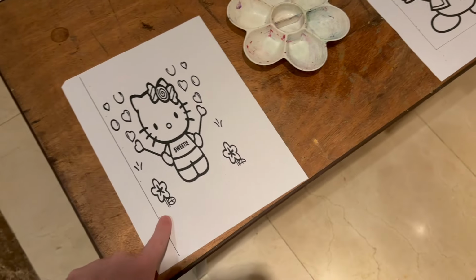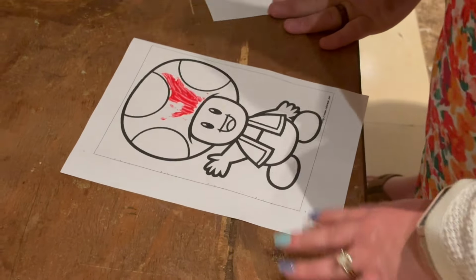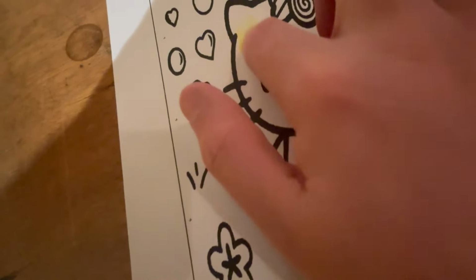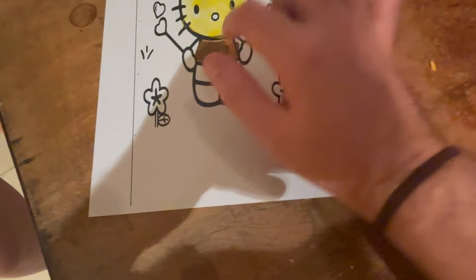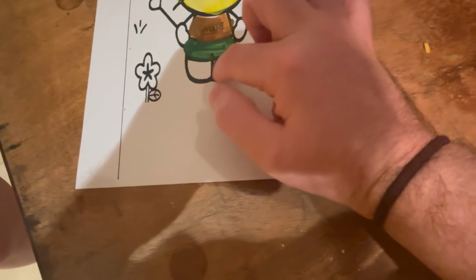Packed class, guys. I got the Hello Kitty. We're gonna do finger painting. My God. Roadkill. I don't know what color Hello Kitty is, so she's gonna be whatever I want. Sweetie's gonna be brown. Green pants. Red stockings. Well, red and green, I guess.